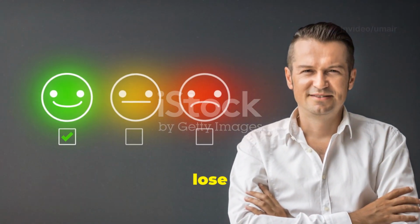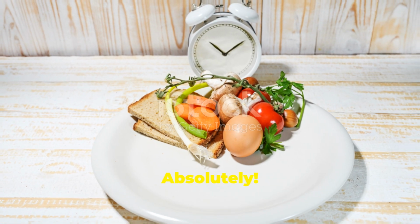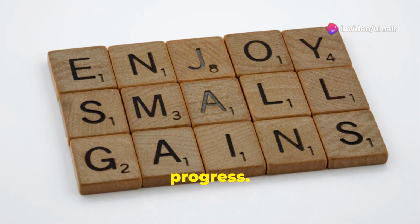So, can you lose 10 kilograms in a month with intermittent fasting? Absolutely. But remember, everyone's body is different. Stay committed, be patient, and celebrate your progress.